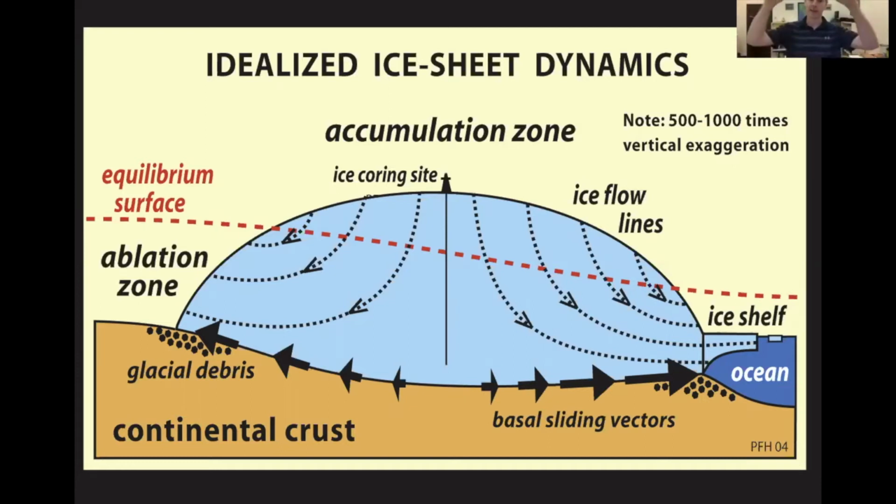So you have net gain of mass in the accumulation zone and net loss of mass in the ablation zone on the edges. And so you can think of each ice sheet as a conveyor belt of ice. It's starting up at the top and then flowing out to the edges where it eventually melts. And this takes hundreds of thousands of years if it's a big ice sheet. If it's a small glacier, it might just take a few decades. But what's really neat about the big ice sheets is that they store a lot of time in the ice.